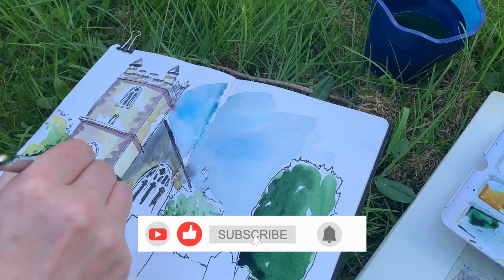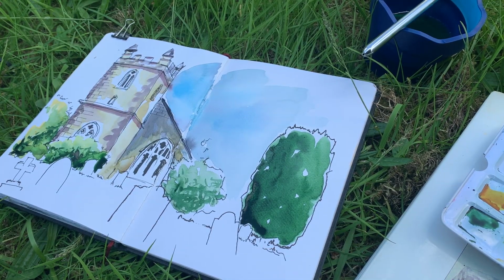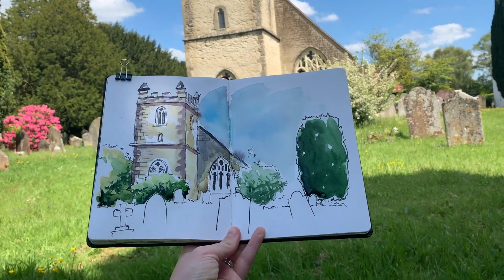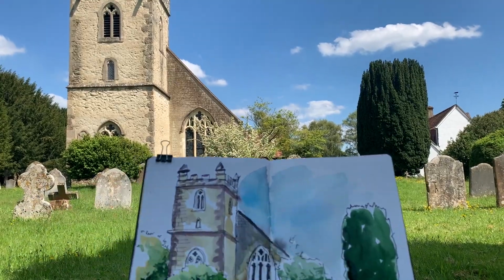Because there's some striking foliage like that big bush on the right, it was easy to get a sense of a recognisable sketch of this scene. So for this subject matter, I think this approach worked really well. And I was really happy with this sketch, and it didn't take me too long at all, actually.